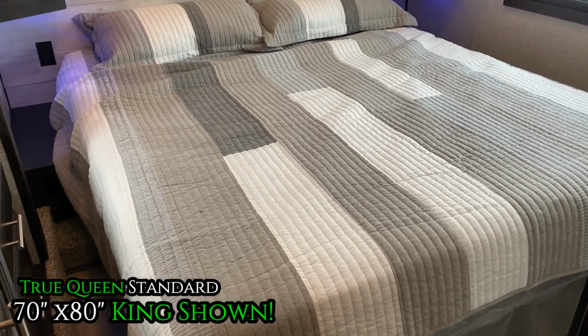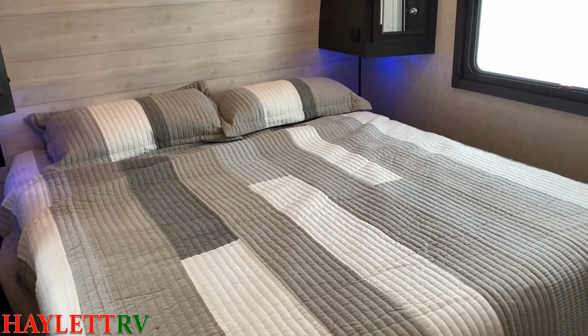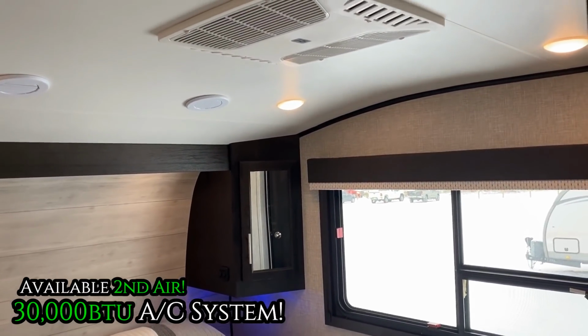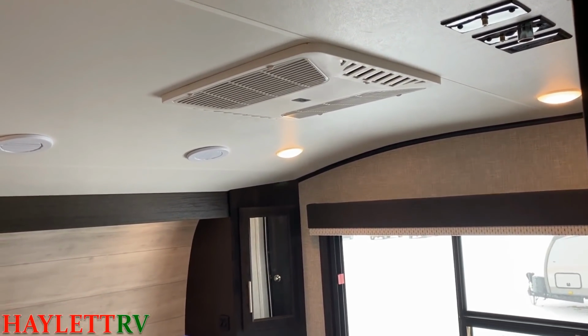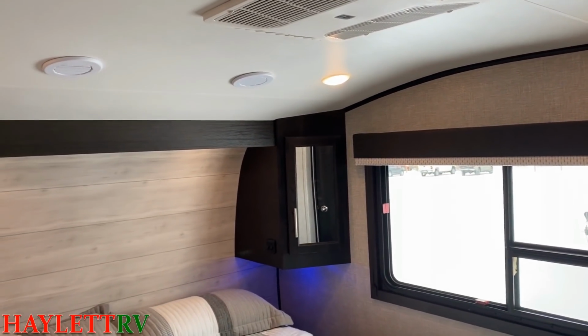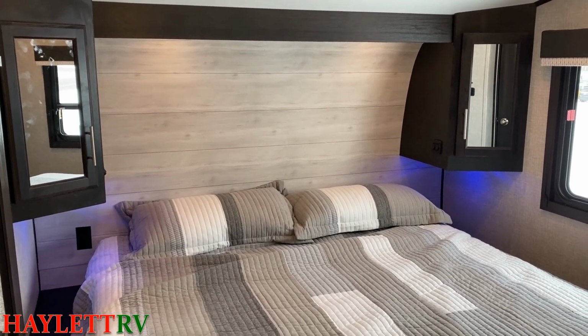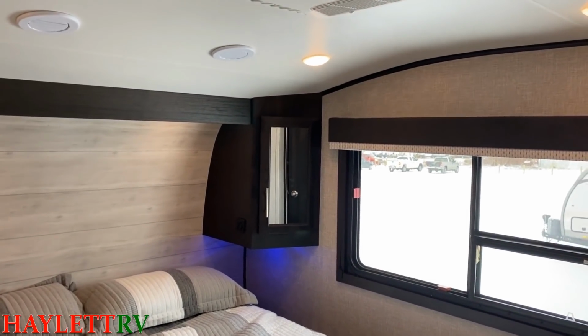What we're looking at today is a pair of options. First of all, the 70 by 80 king bed, as well as a factory-installed second 15,000 BTU air conditioner. This has the same 30,000 BTU air cooling capacity as a North Point, a Pinnacle, a Montana. I mean, that is an absolutely awesome thing that they're doing right here.